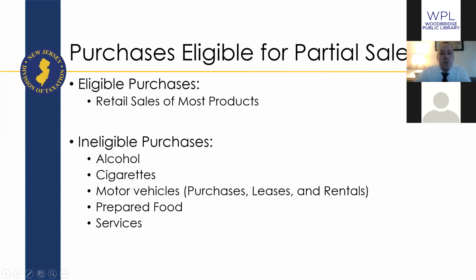As you can see from prepared food, any restaurants that are in urban enterprise zones are not going to collect anything at the reduced rate because we've deemed what they sell as ineligible. So basically, if you're selling anything but the products listed here, and services do not qualify, and you are in an urban enterprise zone, you can collect sales tax at the reduced rate. How to get on that track is to contact your UEZ coordinator in your area.